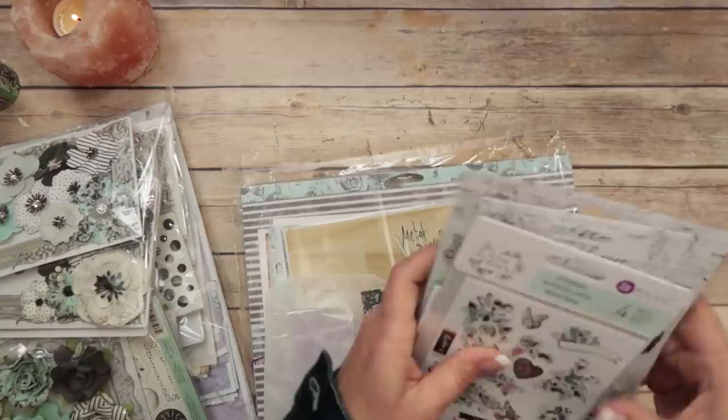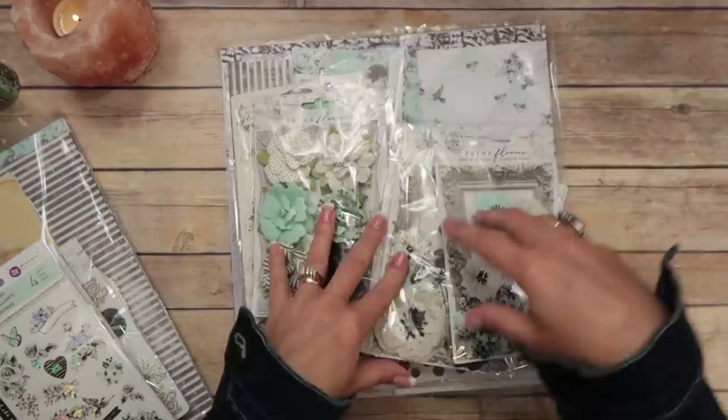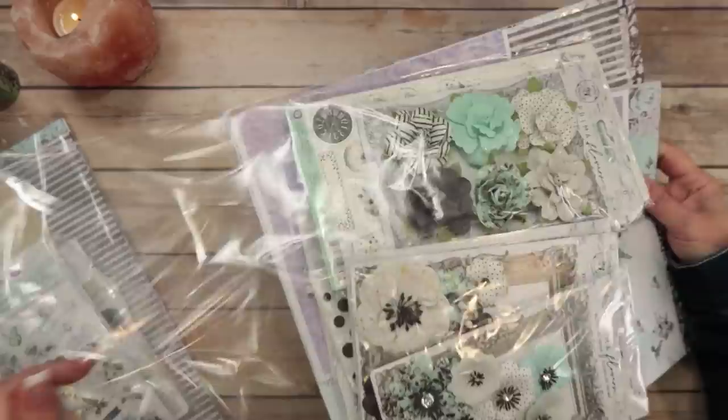All right, so there's the kit with some of the missing pieces. And then you get all of this. So again, this is what I used when I made the prototype. So I had ordered everything, it looks like, or just about everything from the collection.